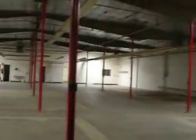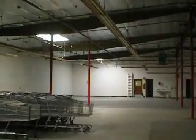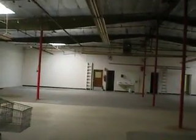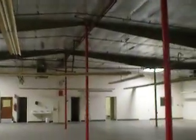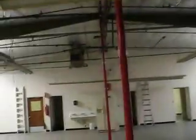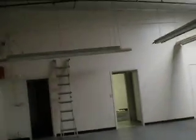Just make sure I've got everything. I think that's about it. Other than that, it's a nice building. I think it could be turned into a nice showroom. Plenty of place to put your wood. And that's it. I'll do a drive-by for the customer loading area.